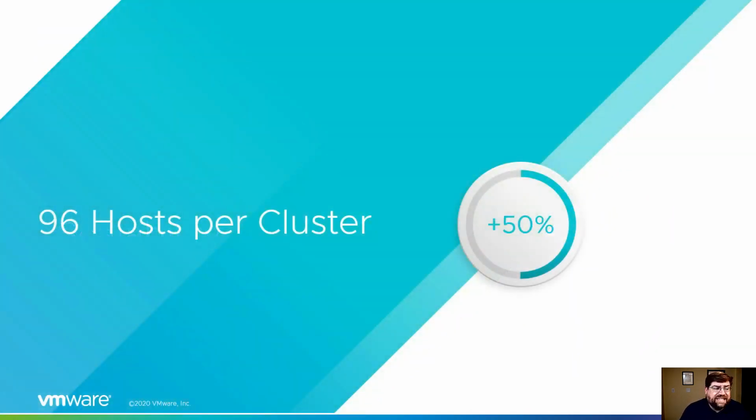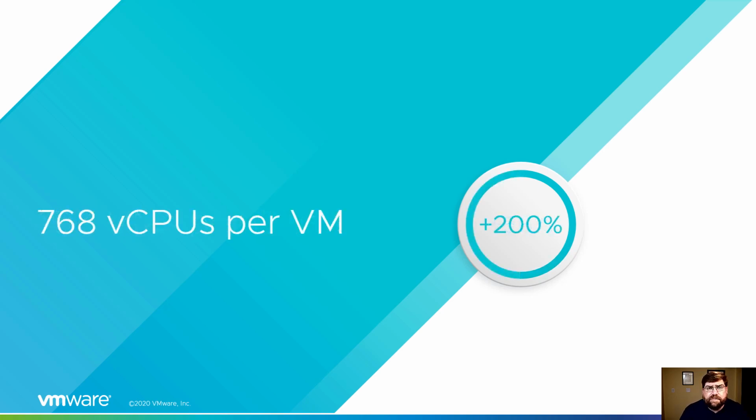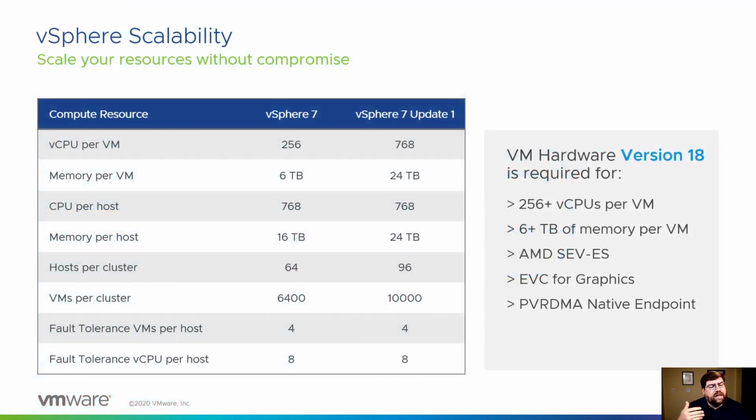Scalability: 96 hosts per cluster, 10,000 VMs per cluster. That is a lot of VMs. 768 vCPUs per VM, and 24 terabytes of RAM per VM ought to be enough for anybody, right? 640K. But also introducing VM hardware version 18. You need that in order to get those additional limits, anything above 256 vCPUs, 6 terabytes of RAM, and any of the advanced features we're about to talk about.